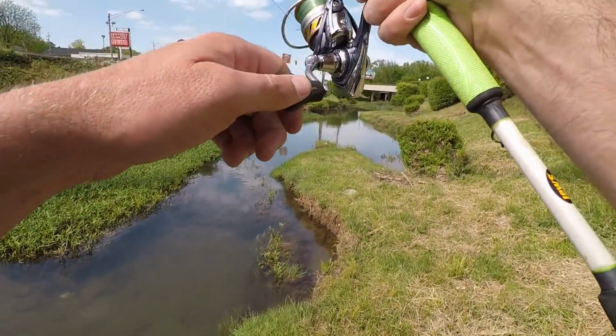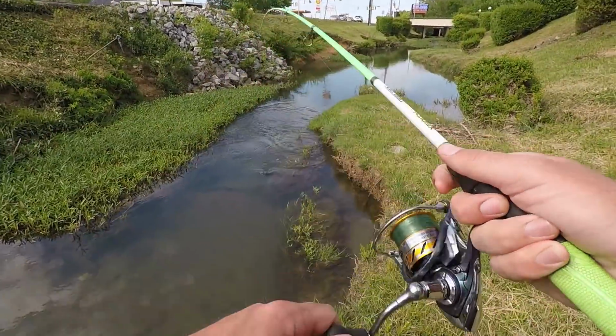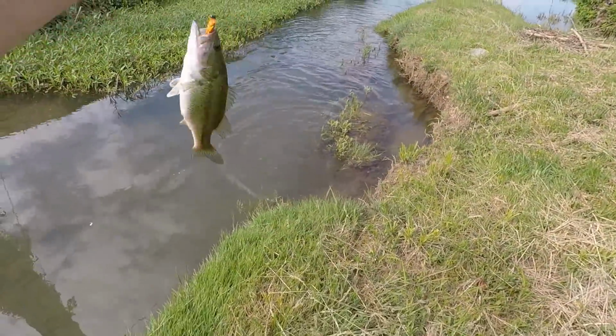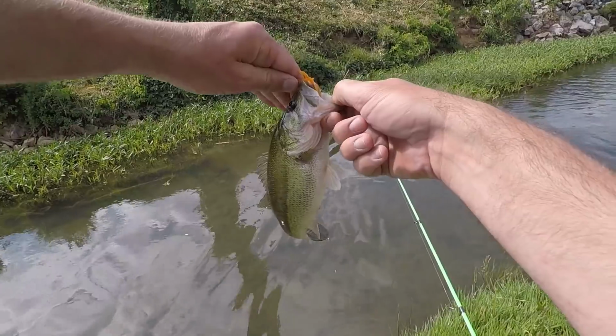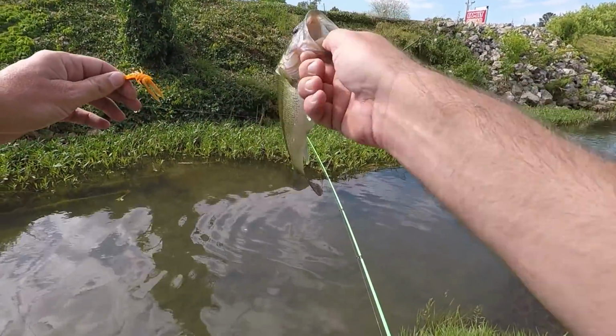There he is. Whoa, nice. Oh, wow, nice fish. Oh, nice largemouth. That's what I've been looking for, something like this. I know there's several of them in here. Good sized little largemouth bass. You just gotta find them though, and sometimes they're hard to catch because they don't hit very much.